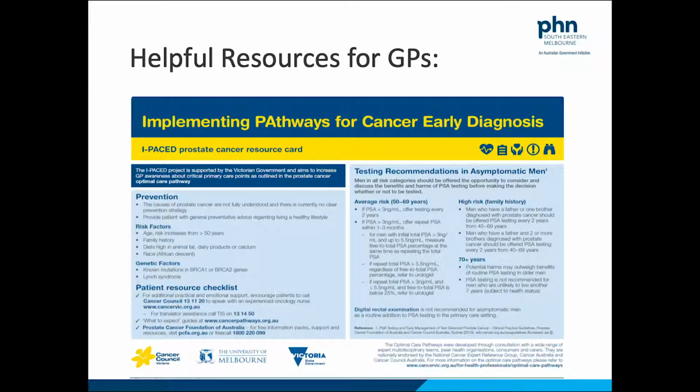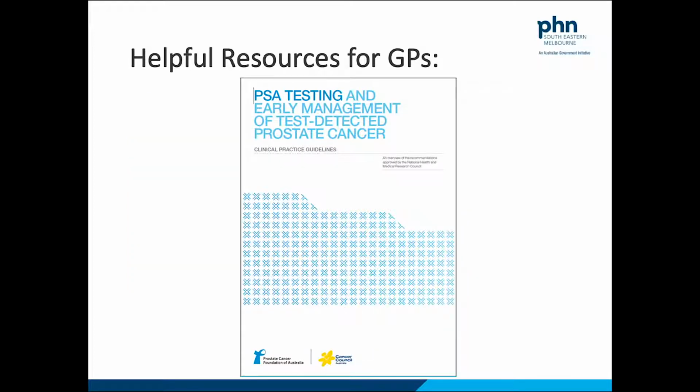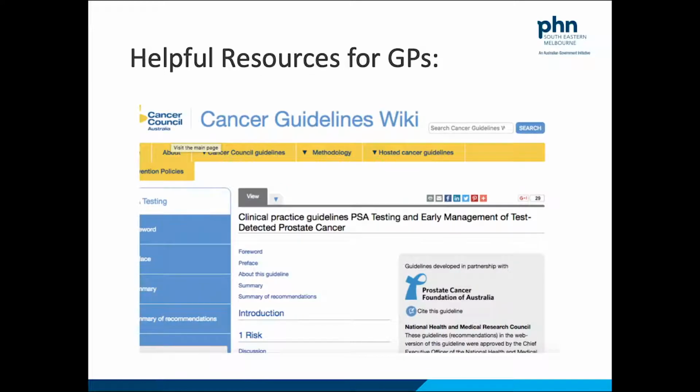The iPaste resource card provides information and tools to help the GP about critical primary care points, including information regarding prevention and risk factors, information regarding screening or testing recommendations, and this also includes a PSA testing decision aid, which may assist when you have your conversation with asymptomatic men. There's also evidence-based risk assessment tools to help assess patients with symptoms associated with prostate cancer, and to identify possible high-risk patients. The information and GP resources presented here about what to do with an abnormal PSA result have been developed according to the Cancer Council Australia and PCFA guidelines, which are available in full or short-form summary online.